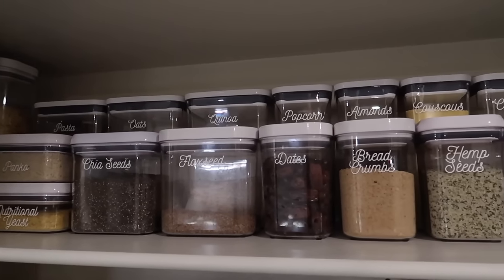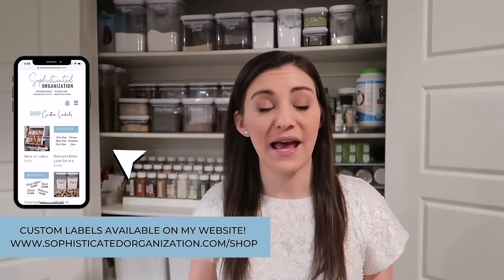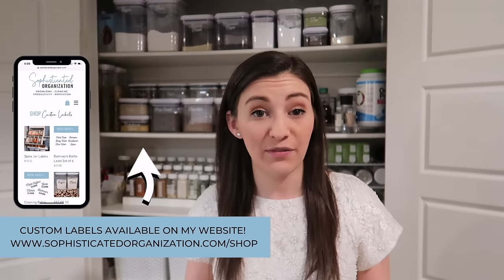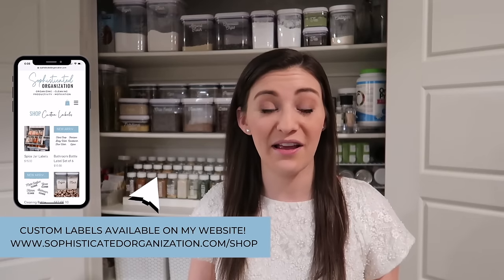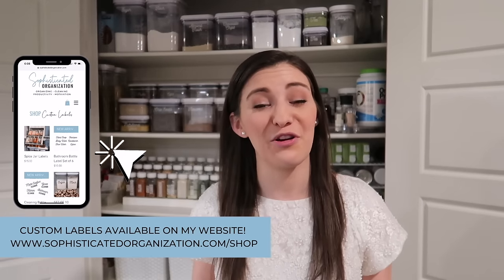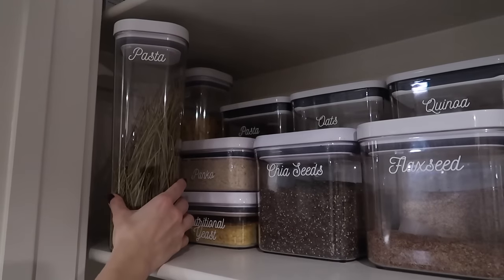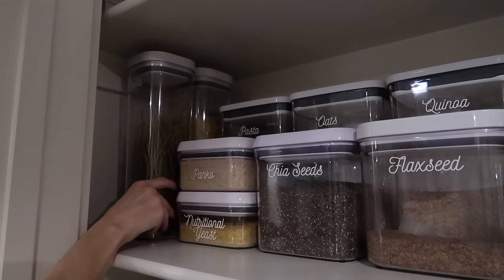Moving down to the next shelf, you'll see I have lots more OXO containers with more dried goods in my pantry. And a quick note here, if you're thinking about labeling your pantry items, I would try and keep those labels as broad as possible unless you know that it's a true staple of yours that you are constantly buying and always using, or else you're just going to find that you have to replace that label or you're pouring food items in there that don't actually match that label. A great example is my pasta containers. I label them pasta as opposed to spaghetti or rotini or any other type of pasta, because I buy different types of pasta and I don't want to lock myself into exactly what it is.